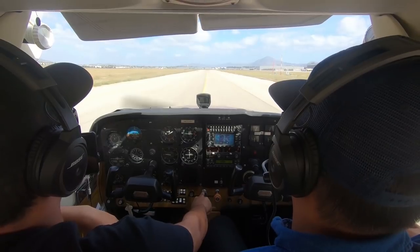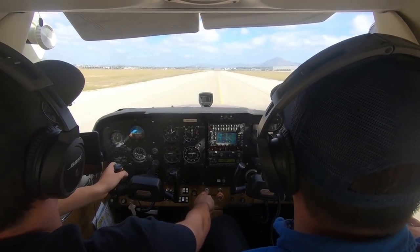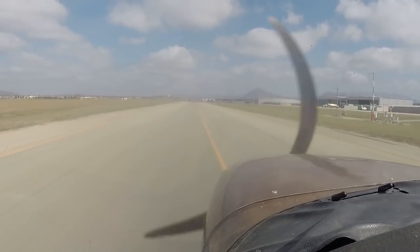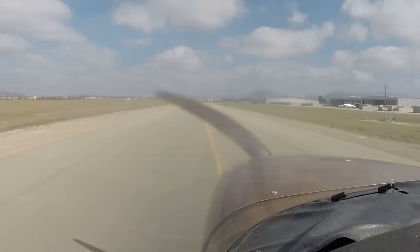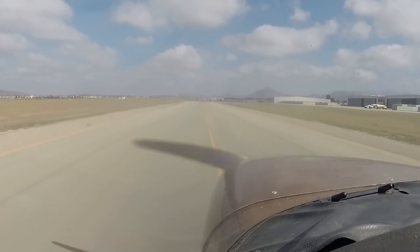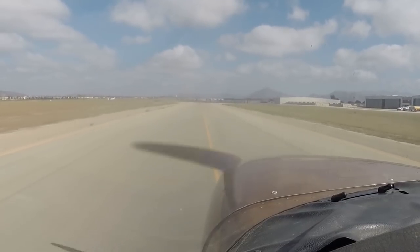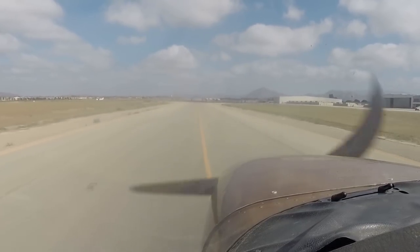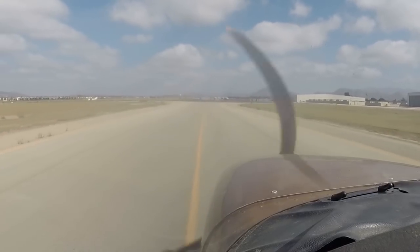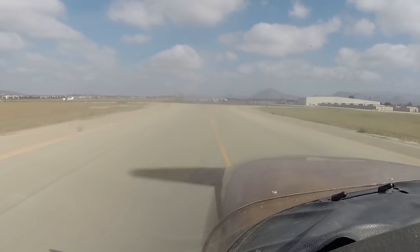Is that a DC-3? Yeah. Nice. Yeah. Big bucks in those hangars.